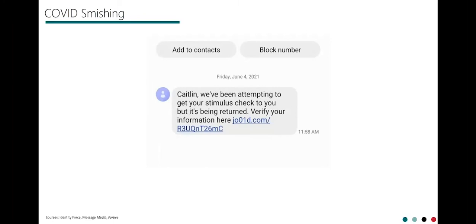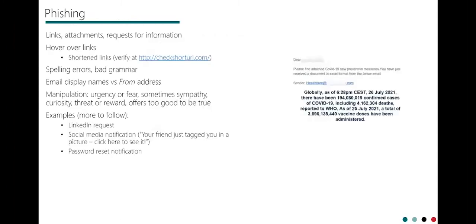But these are just some examples of how tricky it gets. The criminals definitely know how to push our various buttons and make us want to do what they're asking us to do. So that's why education like this is important, to know what's out there, to know what the criminals are doing so that we can not fall victim to that. So the other type of social engineering that we'll talk about is phishing.